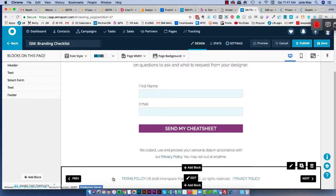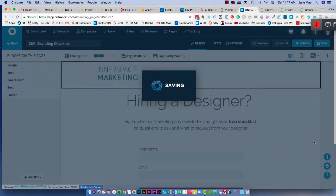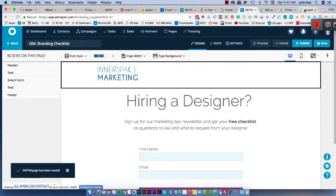I'm also putting a footer on every single page opt-in, like this landing page. So terms policy, my credentials here, and then the privacy policy. So that's number one step. I did update my privacy and my terms and conditions to make them easy to read and easy to understand: what data I collect, how I process it, tools that I use to process it, and how people can request to be removed from the list. That's something that is required by GDPR.